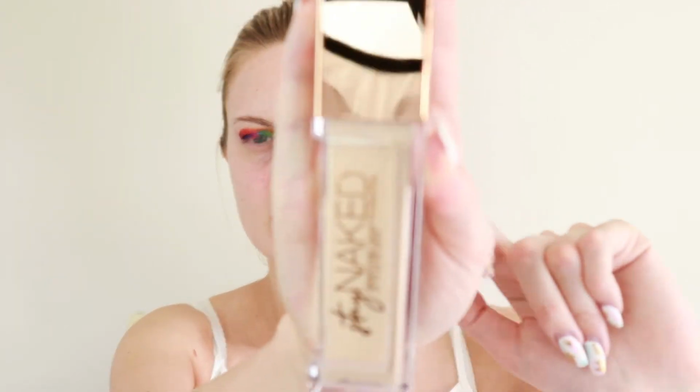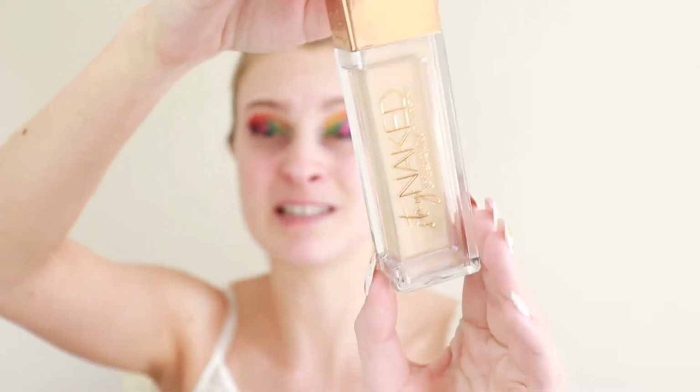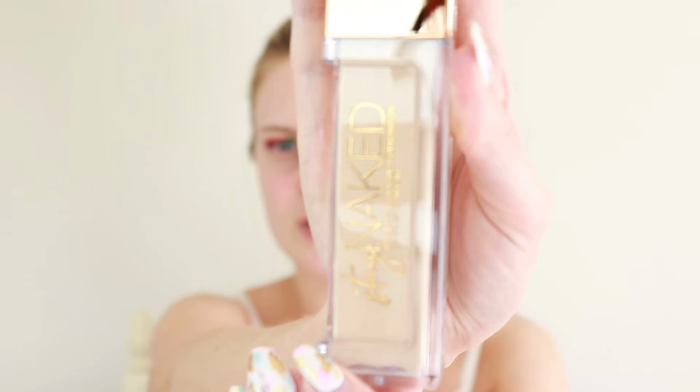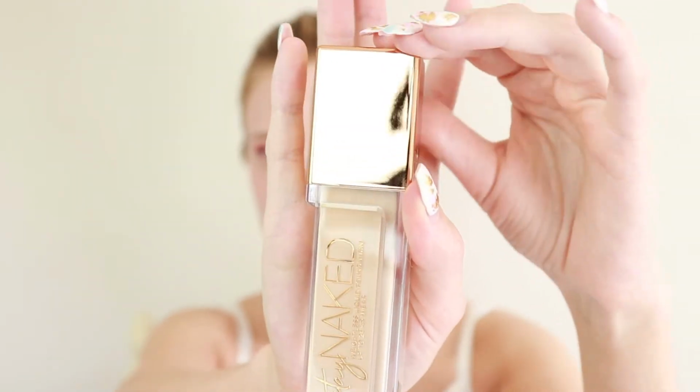So as I said, I have the shade 40 NN, and I'm going to use a sample pot before I use the bottle. The bottle is really beautiful. It is a standard 30ml, 1 fluid ounce of product. I thought this would be glass, but it's actually plastic, but nonetheless, it means it's lighter, so it's much more handbag friendly. It's got a really interesting shape there. I really do like the packaging. You've got your nice shiny gold lid on there.